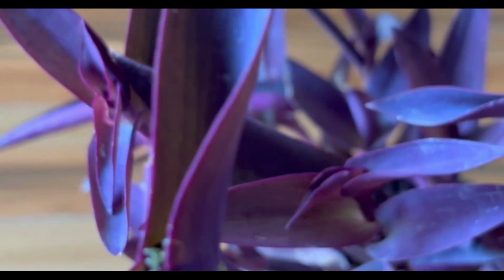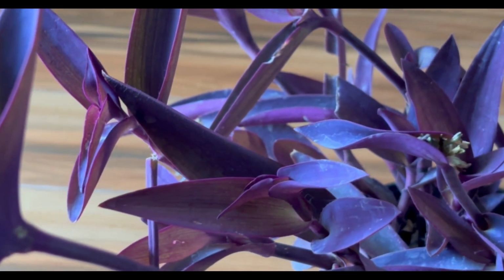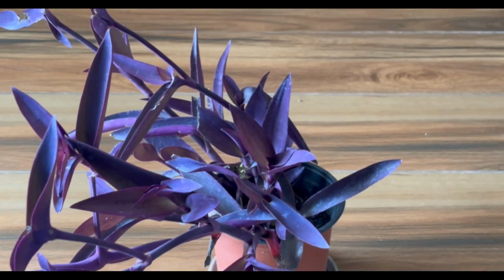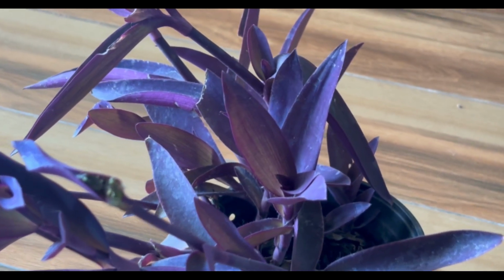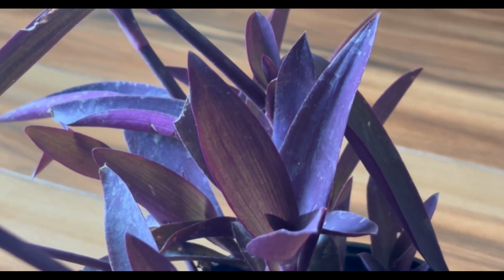It has stunning purple and green striped leaves, which makes it a showstopper, even when it's still small. With decent light and regular watering, it can double in size within a couple of months. It's the kind of plant that responds fast when it's happy, and it's pretty easy to take care of. Plus, trimming it encourages it to grow even bushier.